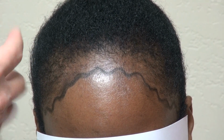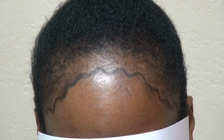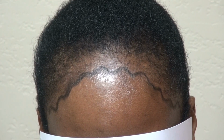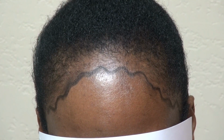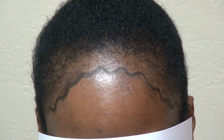I realize it's curly, so when the hair grows up it won't make much of a difference, but it does make a difference when you style your hair or gel it. My goal is not to change anything, but really to recreate whatever's natural for you. With that in mind, we will follow the natural angle that you have by looking at all the residual hair that you do have.